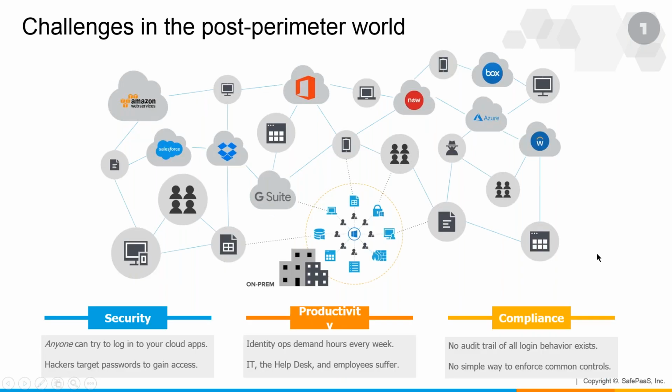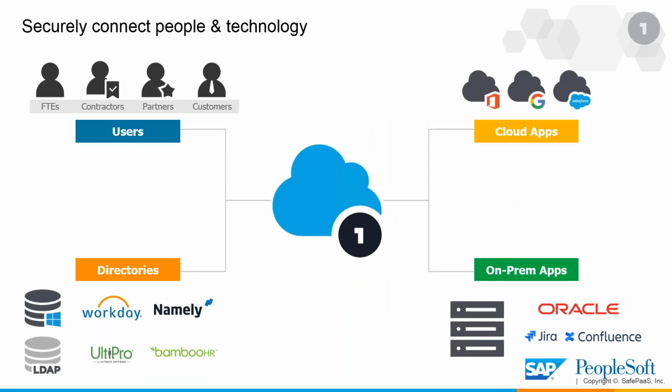Finally, on the last side, think about it on the compliance front. There's so many applications, there's so many different areas that you're accessing, but if you don't know what's being accessed, if you don't know when it's being accessed, you don't know where it's being accessed from, then as a result, you don't really have an audit trail. And if there's no audit trail, then that also hurts you in the event of a possible data breach. Next slide, please.